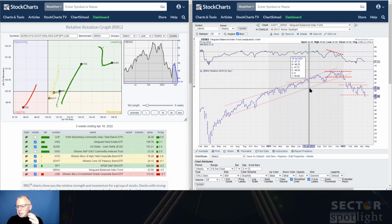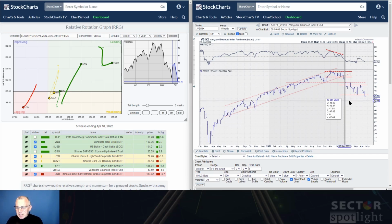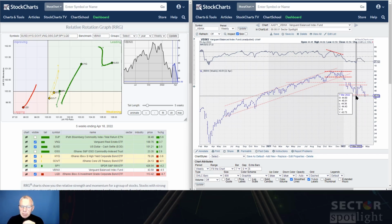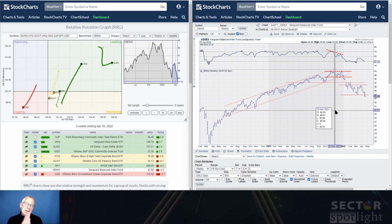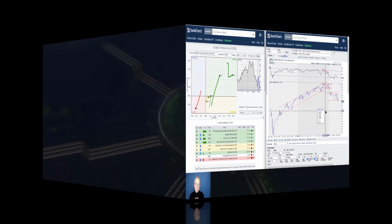Here, the downtrend is clearly intact. This isn't updated through to today, but last Friday on the close, VBINX broke below its previous low. It's confirming that downtrend in terms of price. So that combination of bonds still clearly weakening with a chance of a little bit of a bounce, stocks in a sideways movement, and the combination of the two, the balanced index fund, clearly in a downtrend and breaking below its previous low on the weekly chart, continues to make me cautious with positions in both stocks and bonds.